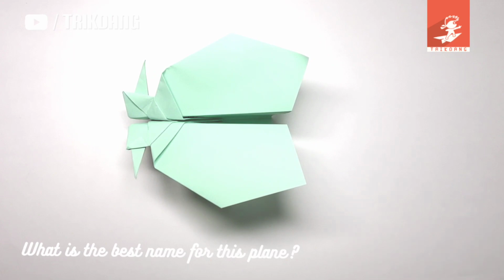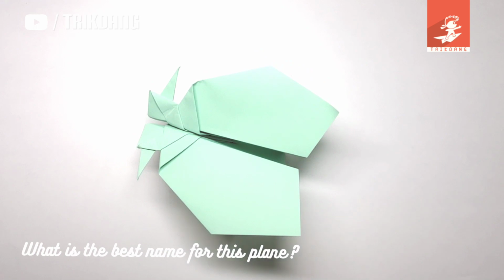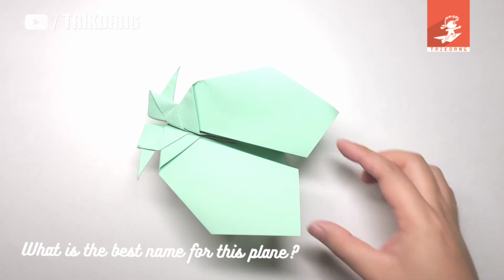It's not a long distance plane. This is maybe a boomerang. I have not tested it yet because it's a new design. I need to check to see if this is a long distance plane, a glider, a boomerang, or a floppy paper plane. So give me a name for this plane. This is plane number 5. And next will be plane number 6.